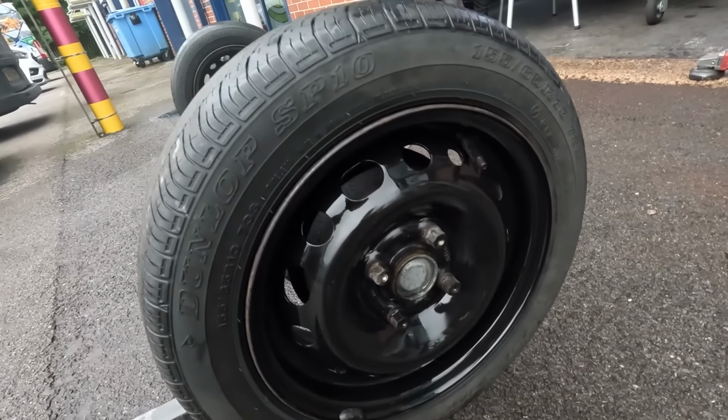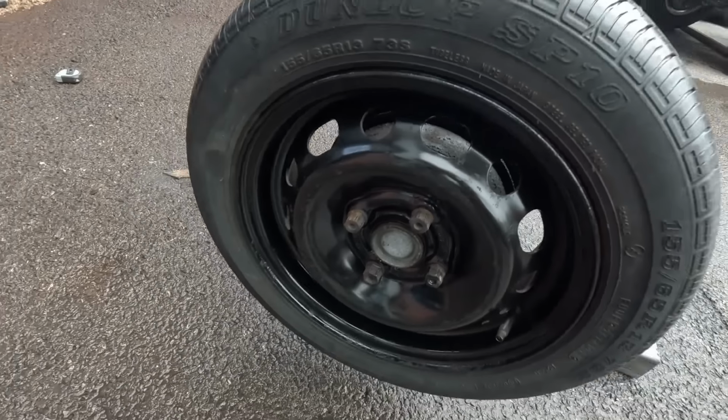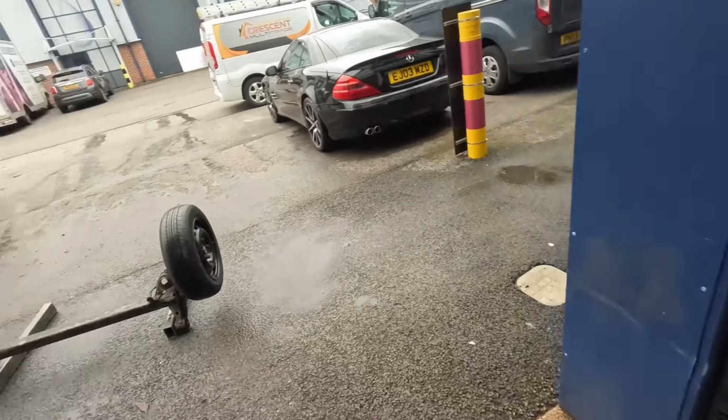Huh, brand new. There you go, spanker. You know, here's one we prepared earlier. Come on, Blue Peter, mate. So I think I'm on Blue Peter.